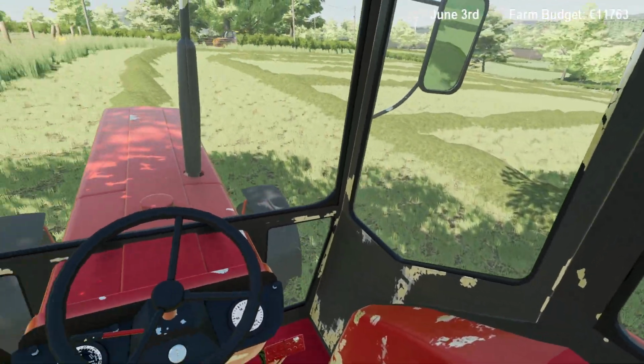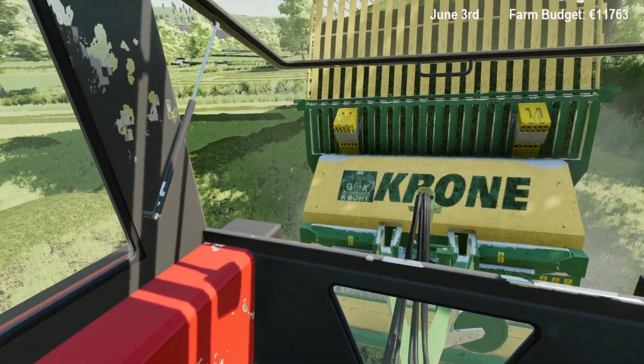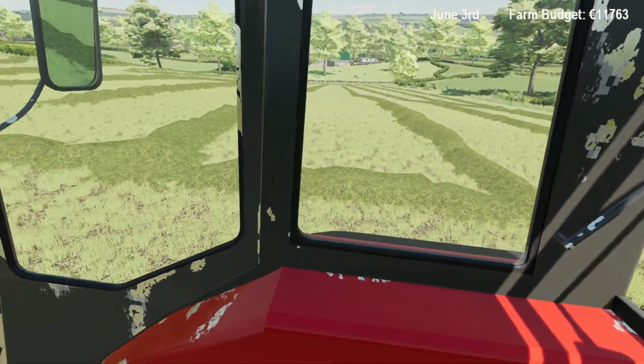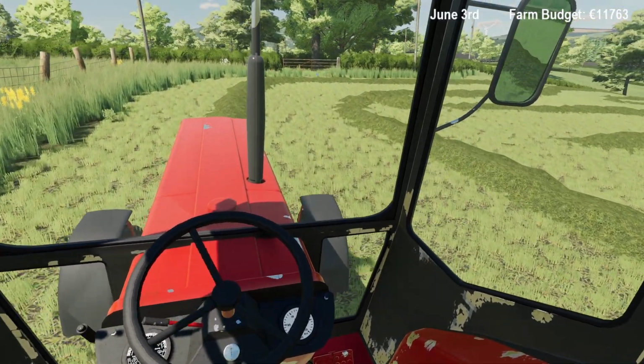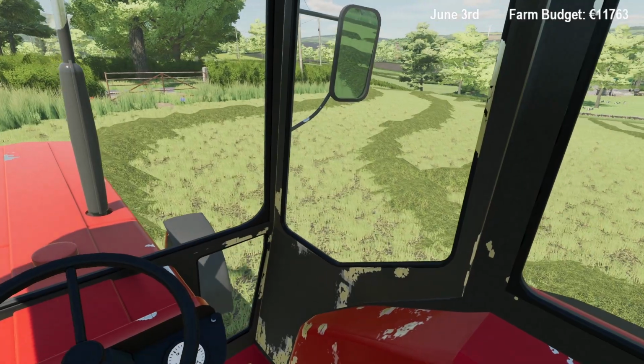I think we're probably starting to get pretty full here. I'm sort of judging it by weight, in terms of how the International is pulling, but we'll keep going another little bit here and see how we go.